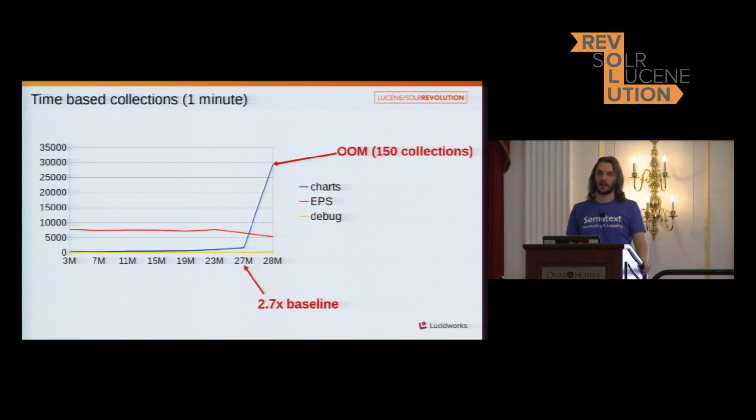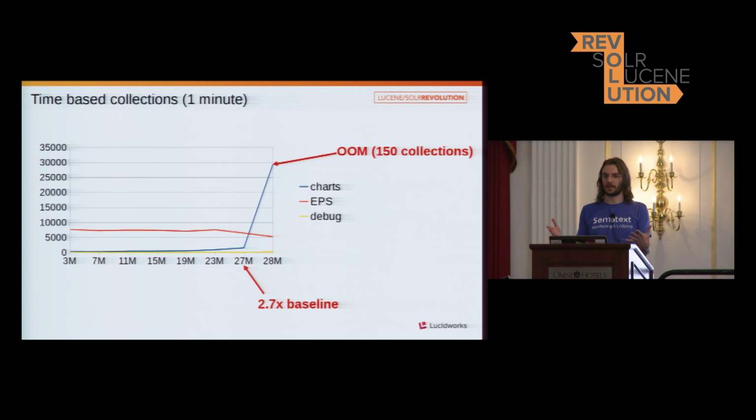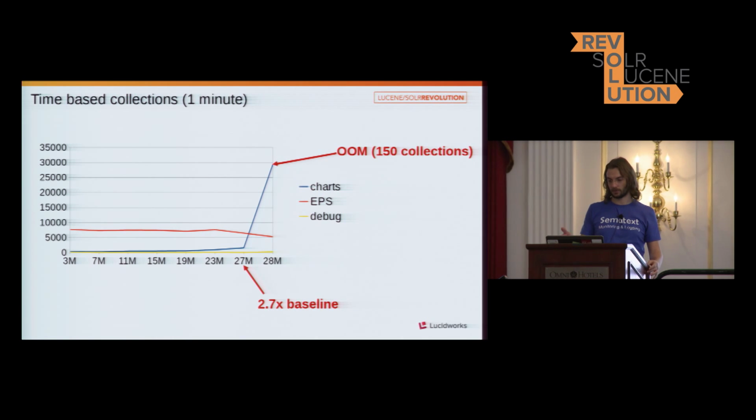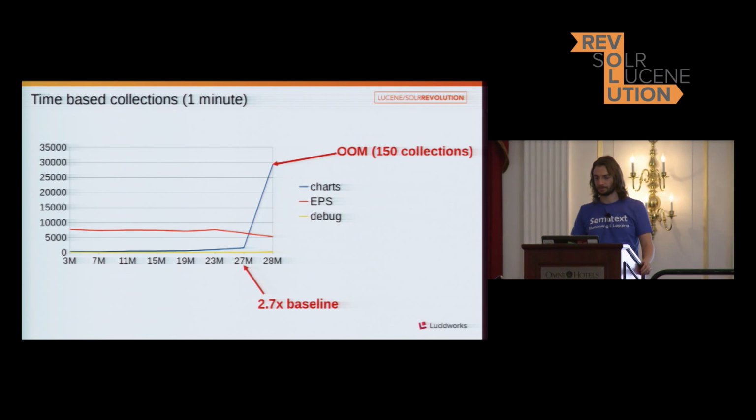The next thing I tried was to use time-based collections. In this case, I was filling up the index in about half an hour. So I said, okay, let's make one collection per minute, which is kind of the equivalent of holding data for 30 days and having one collection per day. That worked really well in terms of search latency, and I had quite a big capacity improvement. But I got a lot of collections there, and finally I ran out of memory.